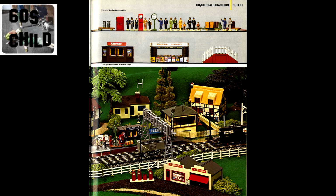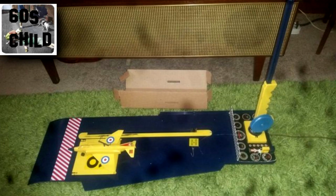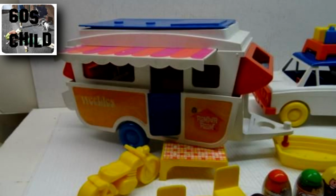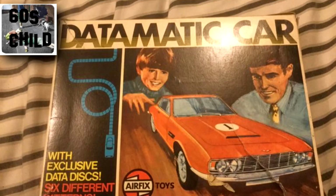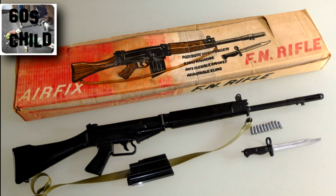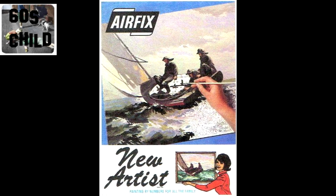And they didn't just produce model kits, they produced toys as well, like this Super Flight Deck. Basically a model aeroplane on strings that you flew with a stick. What about these little devils, the Weebles? They had their own caravans, houses, parks, you name it, they had it. They even had a haunted house. The Datamatic car, high tech for the 70s. But these were the favourites of mine, the toy guns they produced. It was this Lego type building set, Better Builder, and loads of arts and crafts stuff.